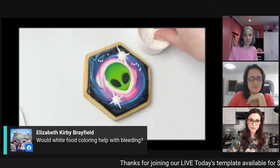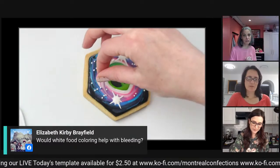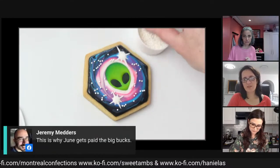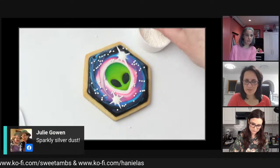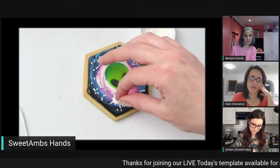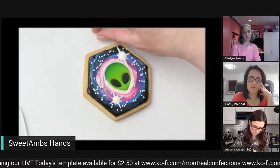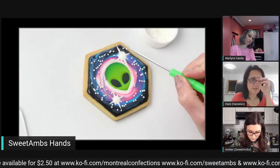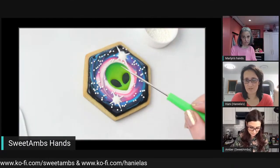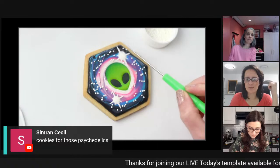Elizabeth is asking if putting white food color in the icing helps with the bleeding issues. Han, you have said that before, right? It can help, but a lot of times bleeding is because of the amount of food coloring, if you oversaturate your royal icing color. You can help by adding some light color if you are experiencing severe bleeding issues, and letting the dark colors rest at least a couple hours. I do that overnight, actually. If I do black, I freeze all my dark colors. If I have leftover, I freeze them, because then I don't have to waste a lot of food coloring, and it's there.